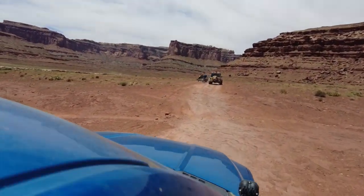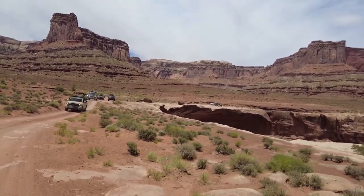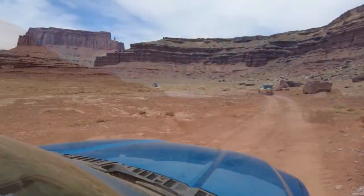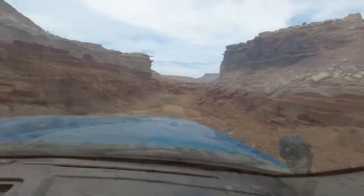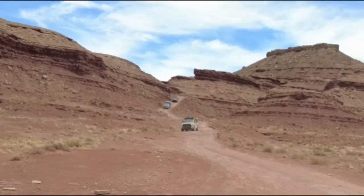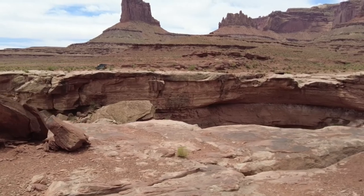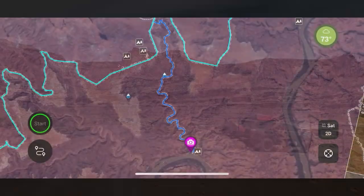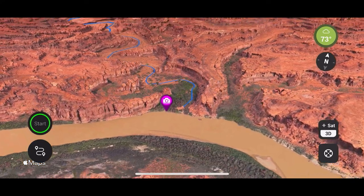We continue on the White Rim Trail towards Lathrop Canyon, an offshoot that takes us down to the waterfront of the Colorado River. We soon arrived at the trailhead to Lathrop Canyon. This trail is narrow, tight, and steep, with some sandy patches, and it really makes you feel like you're driving on a different planet.